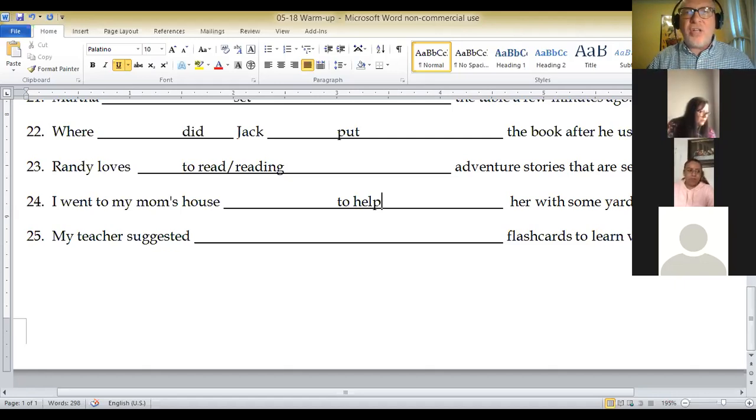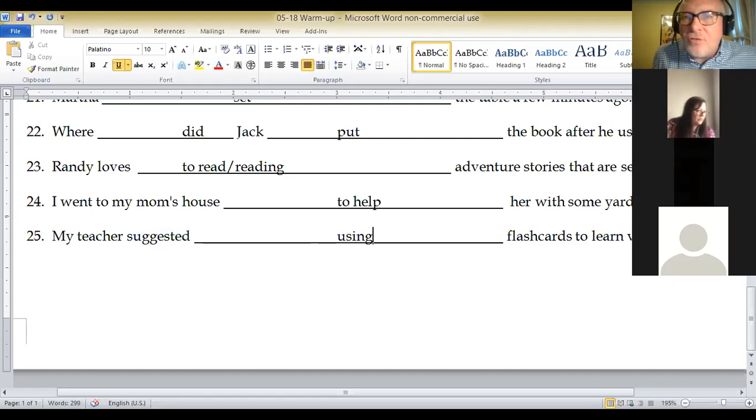And the teacher suggested to use, using, use. Right? Suggest plus using. Gerund. Using. My teacher suggested using flashcards to learn vocabulary. Suggested using.